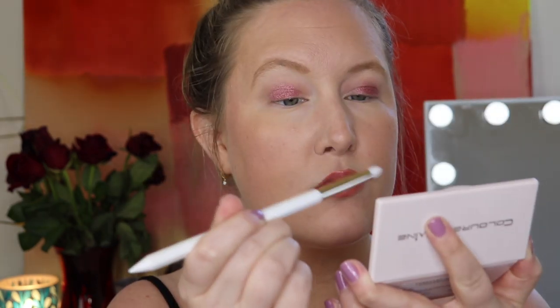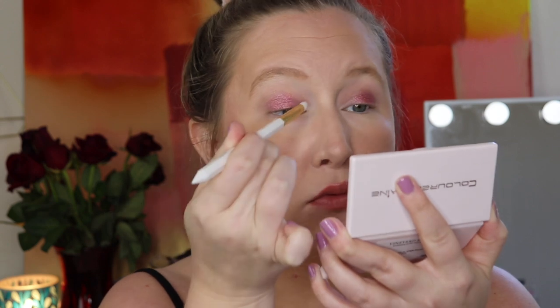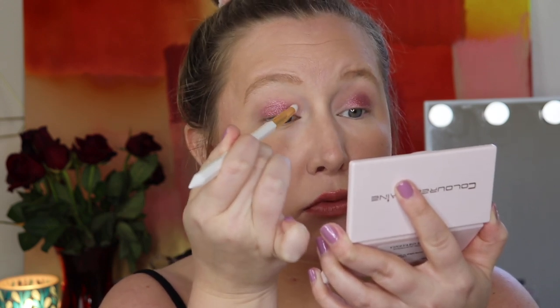And then I went in with the lighter pink shimmer shade, and I used the pencil crease brush, and I just put that on the inner portion of my eye, and I kind of blended it up a little bit, and I think this is so cute. I was gonna use more shades, but I'm like, I just really like this look.